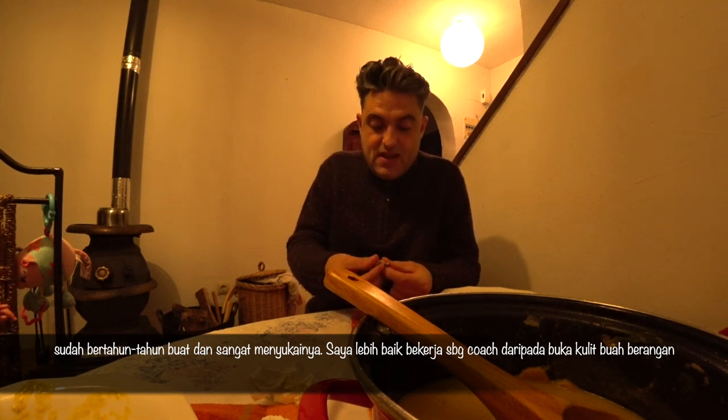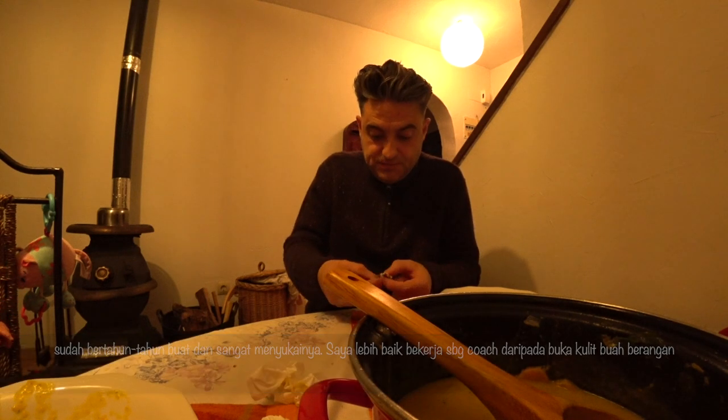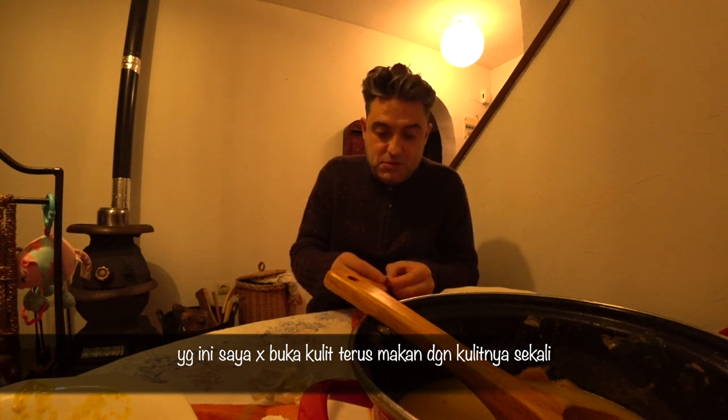I'm definitely better at that than I am at peeling chestnuts. This one I'm not even peeling, I'm just eating with the skin on it.